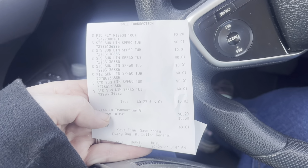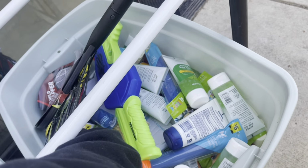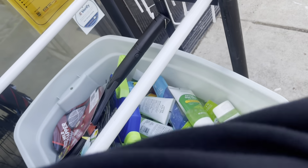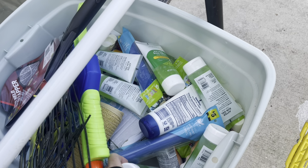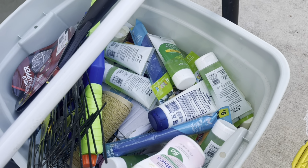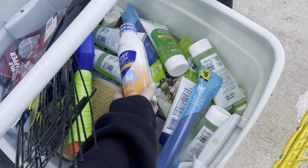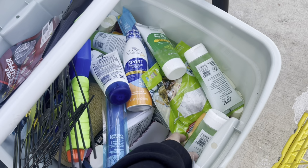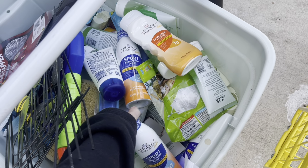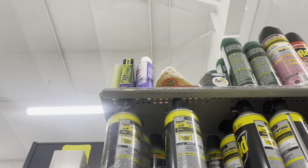All right, y'all. I found a ton of those in this store, in this bin, just digging around in this bin. But they were expired, so I left them, and I did not get them because I did not want any sunscreen that was expired. There was a lot that wasn't part of the markdown, but the ones that were a penny, I left.